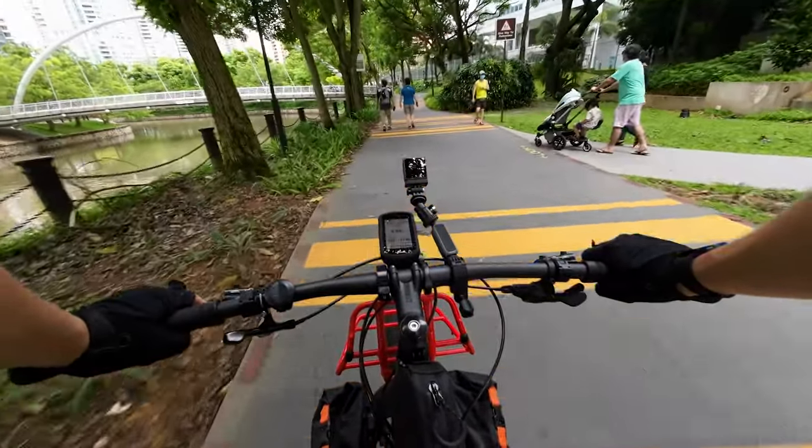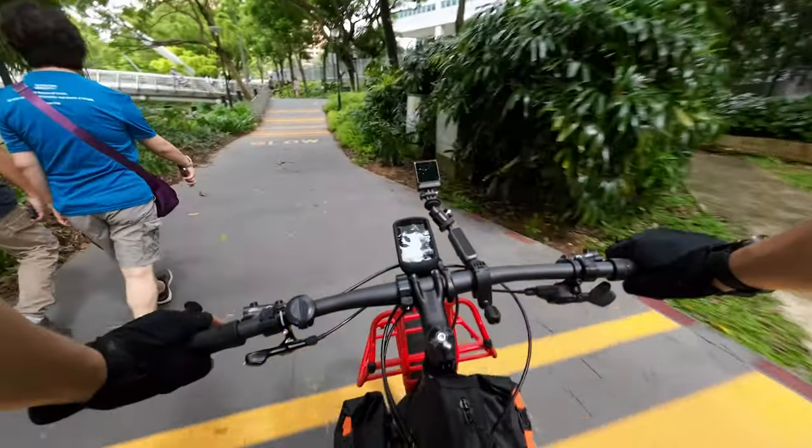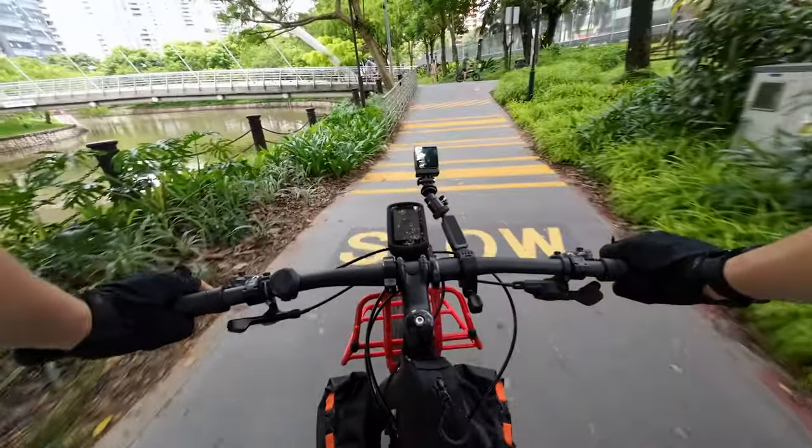And across from us is where Zoop used to be. Now it's totally demolished, and condominiums are coming up.